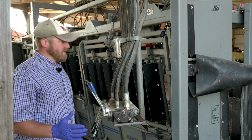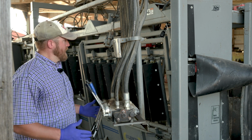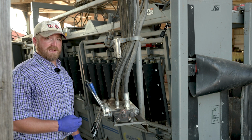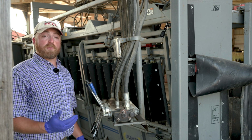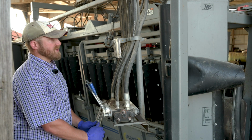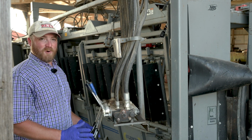The next part of our segment, we're going to discuss a little bit about proper chute operation. Okay, now behind me is a hydraulic chute. I understand not every operator utilizes a hydraulic chute for a handling facility. However, the main emphasis stays the same. We need proper restraint before we administer any of our animal health products. Proper use of these hydraulic chutes means making sure that we know which levers work what.